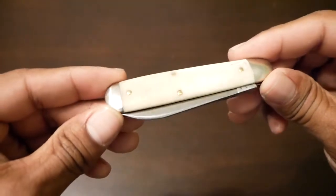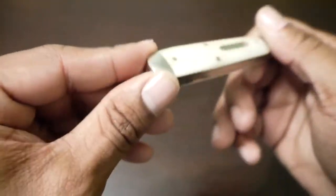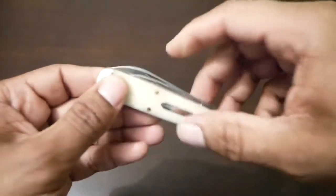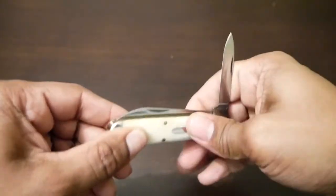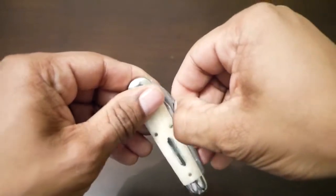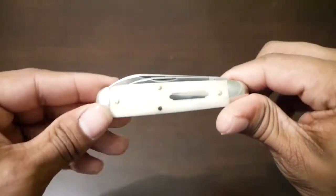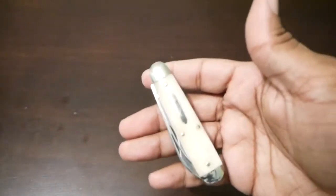Great character in the bone, great centering, just very, very good overall quality. And the other thing I like is that both of the nail nicks are on the same side, so you access both blades on the same side. And these blades have a little bit of snap. As I mentioned in my first video on this knife, they don't necessarily have as much snap as I would prefer, but still very nice, very snappy, medium-sized knife that you can carry. Very happy with this knife here.